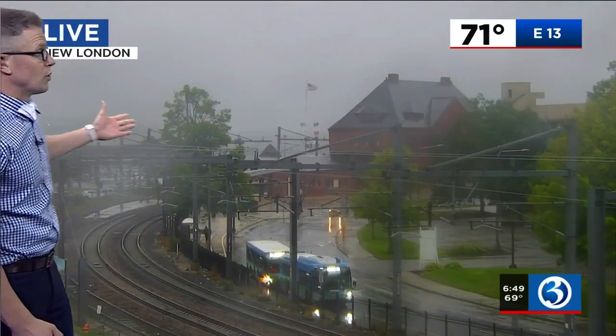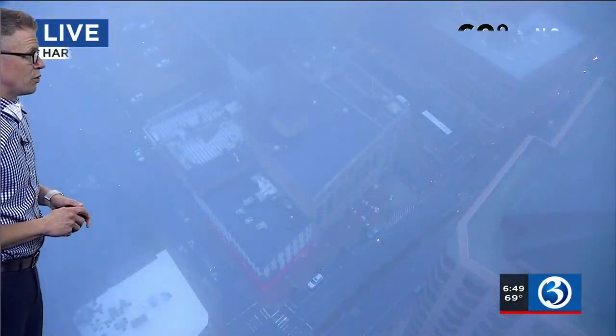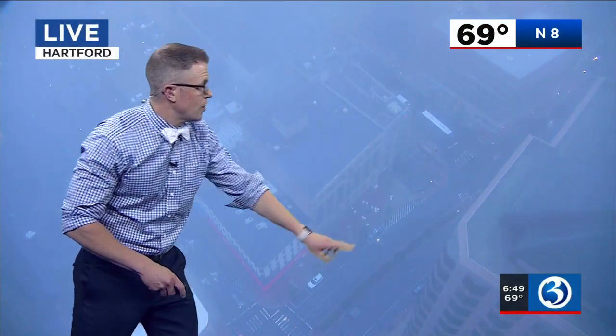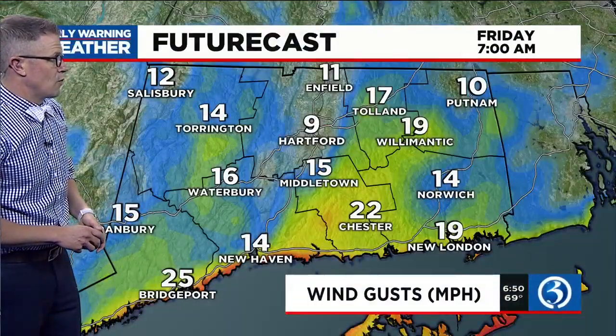So there's our view from New London. Camera shaking around a little bit, plenty of rain, reduced visibility. There's our view from 36 stories up, looking down onto Trumbull Street and Pratt Street there in our capital city. So very heavy rain there.